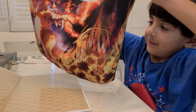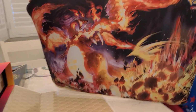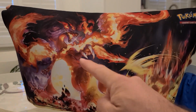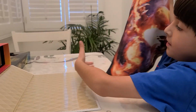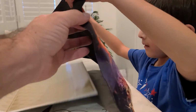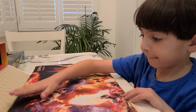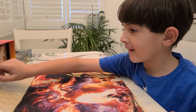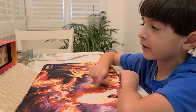Look at that. Hold up one end. Yeah, hold it like that, Luke. Nice. Let me see if you get a good shot of that. Wow, look at that. It's a big blazing Charizard. Oh, that is beautiful. We can use it like that. How about that, everybody? That's the playmat. I watched Pokey Rabbit do it.